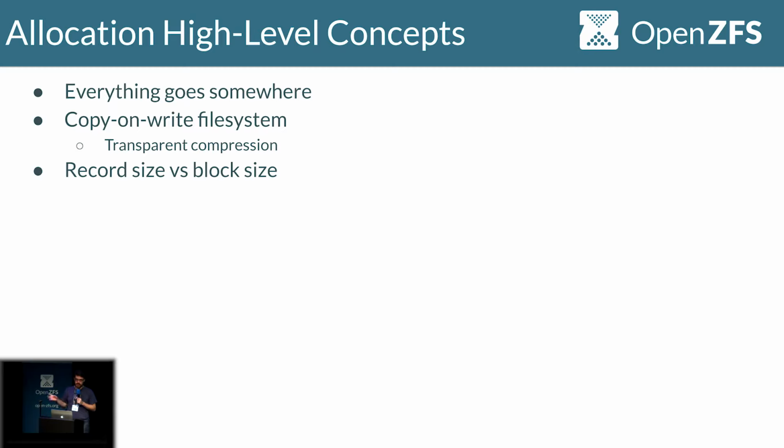An important concept to understand related to that is the difference between a record size and a block size. Your file is broken up into records, and the record size by default is 128 kilobytes. The idea there is that this is the logical chunk of data for a file. Your big files are a 128 kilobyte chunk, and then another, and then another. The block size is the actual physical size of that data on disk. So if you have compression enabled or various other features enabled, the actual block can be much smaller than that. Your 128 kilobyte record could be 100 kilobytes or 60 kilobytes or 3 kilobytes, depending on how well it compresses.